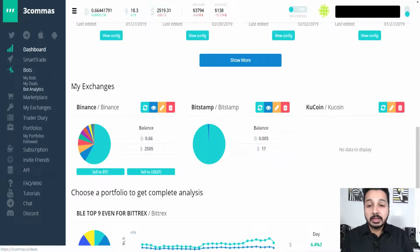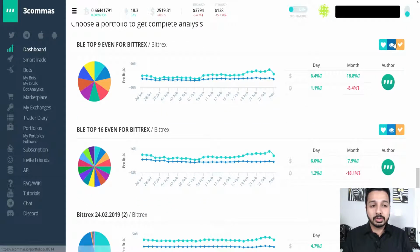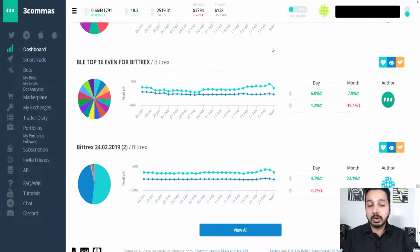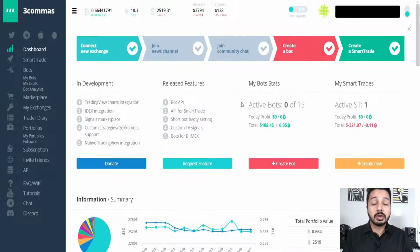Looking down, you can see the total exchanges that you have. I currently have on this account Binance and Bitstamp integrated with the platform. I also had KuCoin. I think there's some error with the API. We will look into that later. And this just tells some of the top portfolios, and you can also click here to view the configurations, just in case you want to copy. So the dashboard is pretty extensive and it tells us a lot of good stuff.